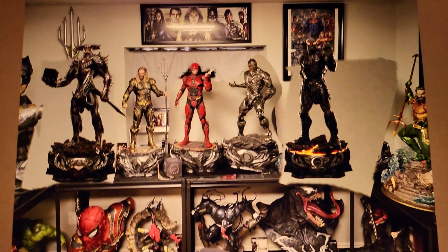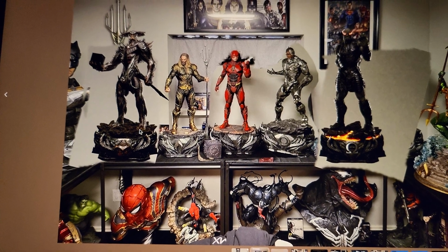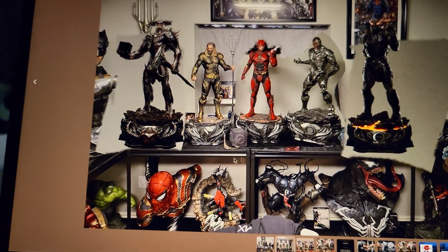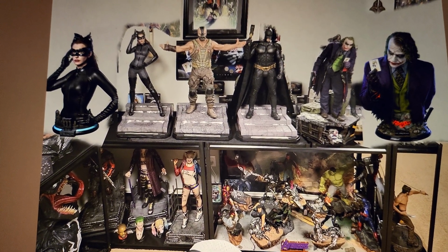All right, hold on one second. All right, boom. So this is how that would look, for example. Obviously, Photoshop-wise, it would fit perfectly fine. And I think that does look good, having Darkseid and Steppenwolf on each side. Then that's how that would look, which I also think looks really, really good.